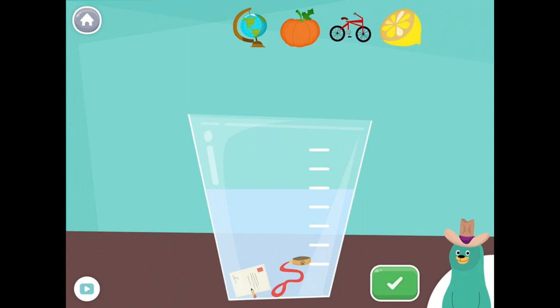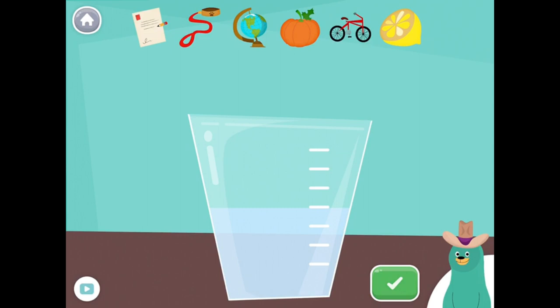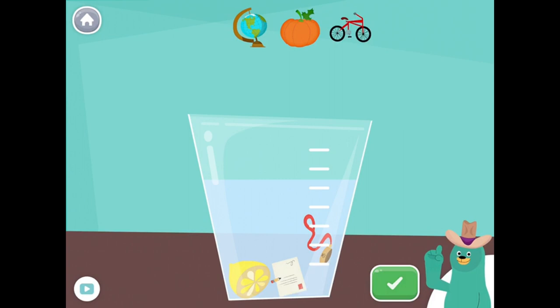Leash. Letter. Mm. Drag all the things that start with the L sound into the glass. Letter. Leash. Lemon. Bike. Pumpkin. Globe. Leash. Great! You put all the things that start with the L sound into the glass.